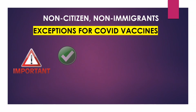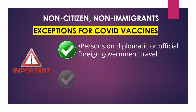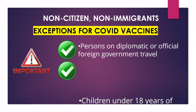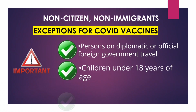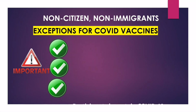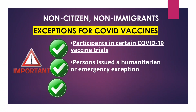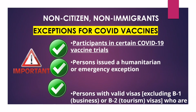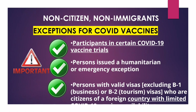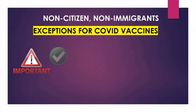Individuals are persons on diplomatic or official foreign government travel. Also, children under 18 years of age. Also, persons with medical contraindications to COVID-19 vaccine. In addition, participants in certain COVID-19 vaccine trials, persons issued a humanitarian or emergency exception, also persons with valid visas except B1, B2 who are citizens of foreign country with limited COVID-19 vaccination.